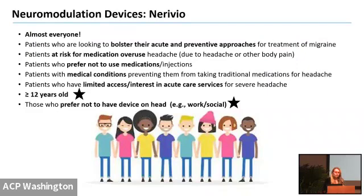It is now approved for kids 12 and up, and they have retrospective studies showing that it's safe in pregnancy. It's often for people who say, "I don't want to wear something on my head. I don't want to be Wonder Woman. I don't want to signal that I'm having a headache right now."